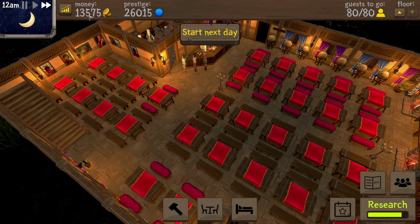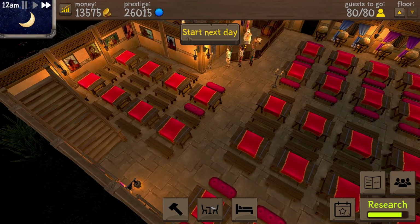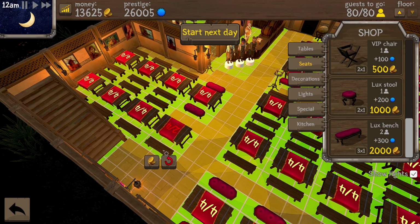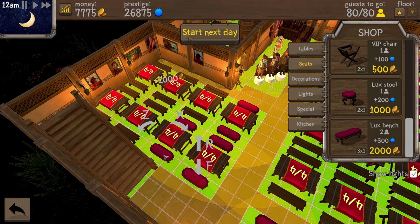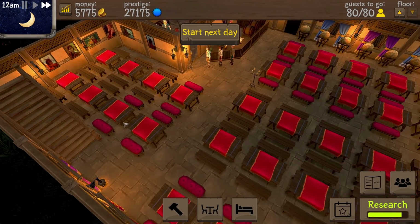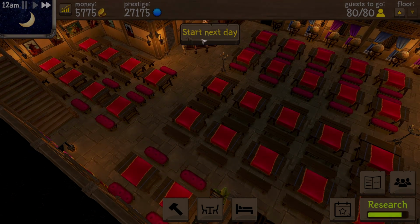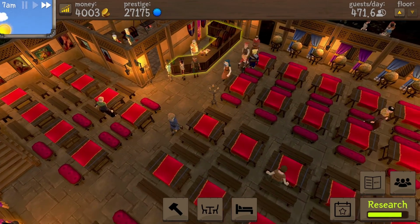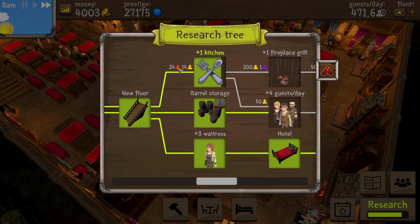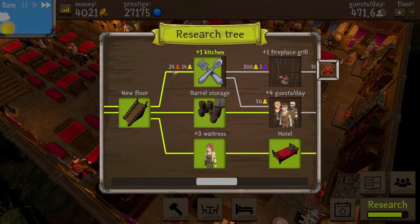Okay, right. So 13 grand, I think we can replace a couple more seats, maybe not quite as many as we would like, but yeah, there we go. Fancy seat, fancy seat, fancy seat, fancy seat. Okay, right, so we're slowly but surely getting there. All right, start the next day. We've got 4 grand, we've paid the wages, we've restocked all the stuff behind the bar. So yeah, I think this will be complete maybe by early evening, possibly.